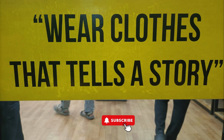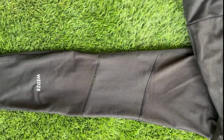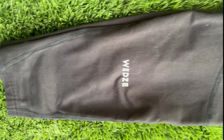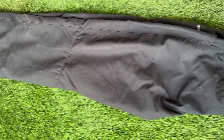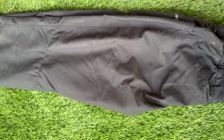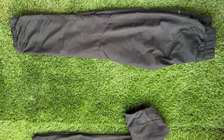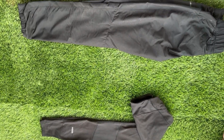Let's move on to clothing. For the pants, I used two layers. The inner layer, the thermal pants, helps in retaining body heat. And above these thermal pants are the trek pants, which are quite warm and thick. This combination of two layers works like a warm adventure suit.